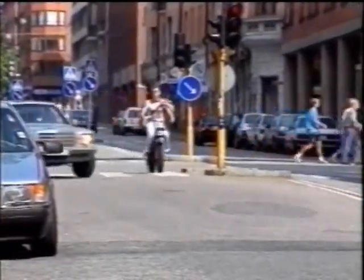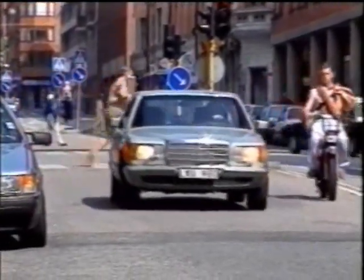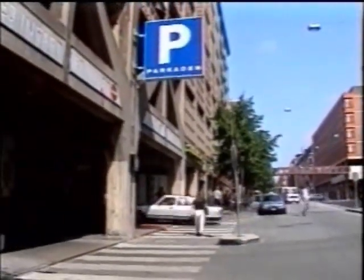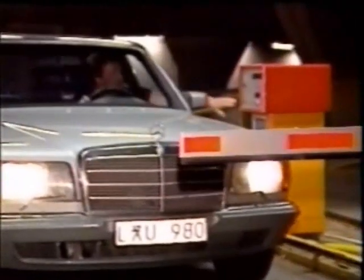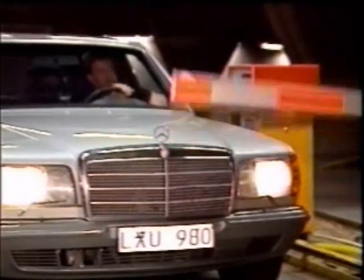Multi-level parking structures are the most common alternative. Let's watch this driver parking his car in a multi-storied parking structure. The average time this takes is about 5 minutes. The engine is running this entire time.